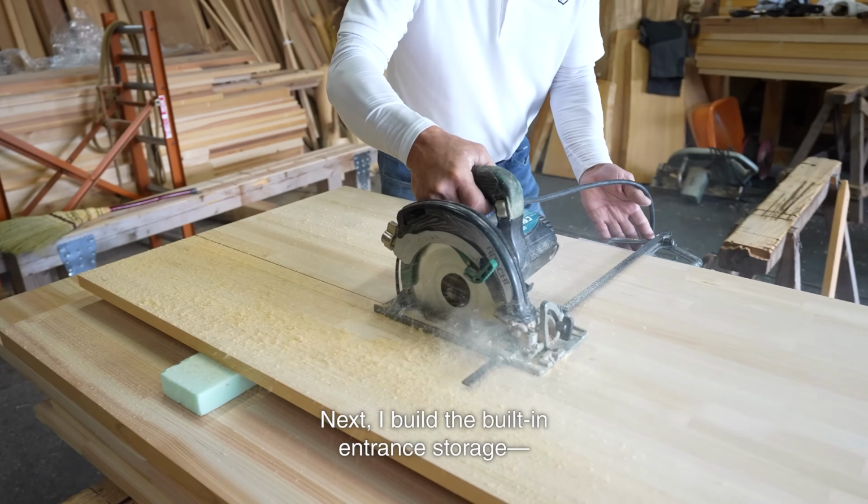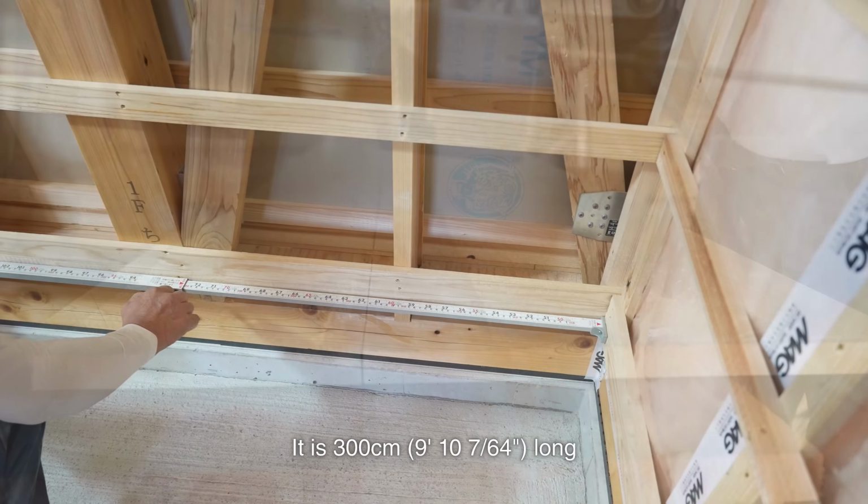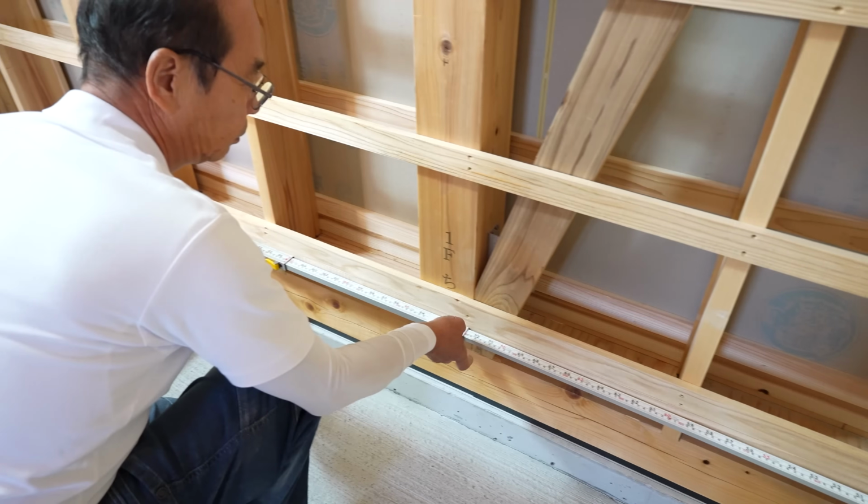Next, I build the built-in entrance storage, a shoe cabinet. It is 300 centimeters long and provides ample storage space.